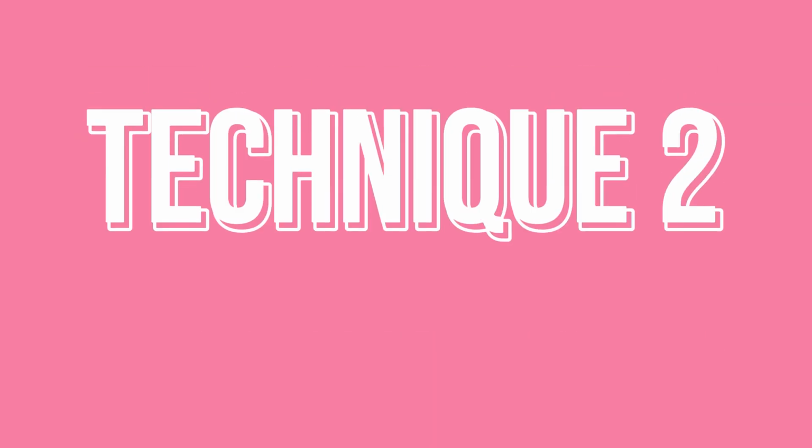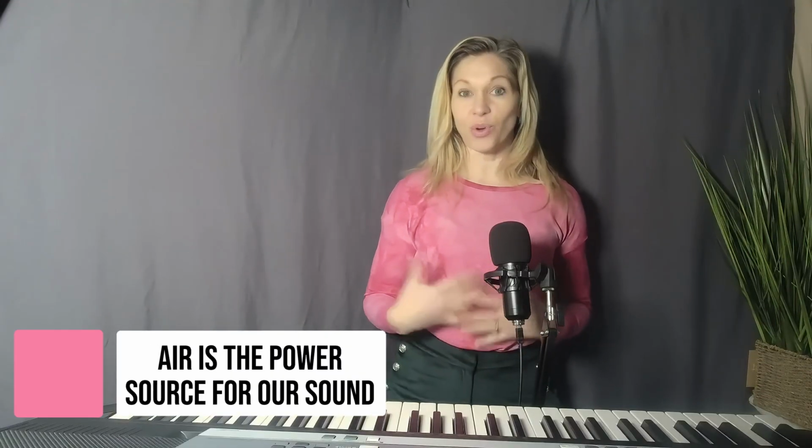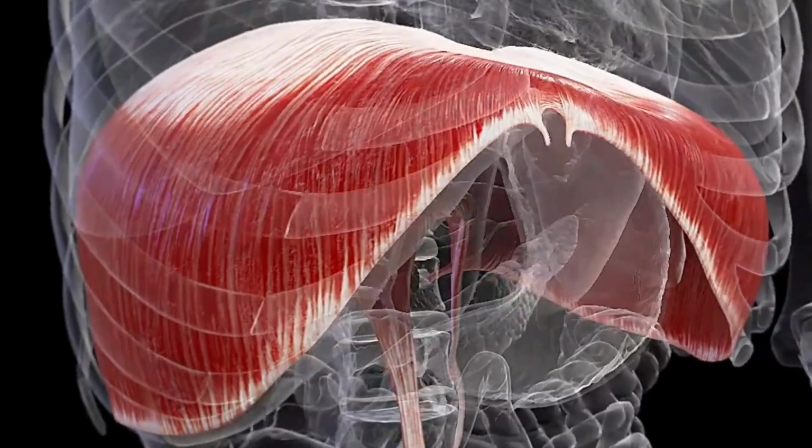Technique number 2. Diaphragmatic breathing. You see, the air is going to be the power source for our sound. We can't sing without air. As the air moves through our larynx, that's what creates our voice. So it's very important that we are breathing in the most effective way possible to get the best sound. Very simply put, a diaphragmatic breath is when you are using this diaphragm here. It's a U-shaped muscle that sits underneath of your lungs.